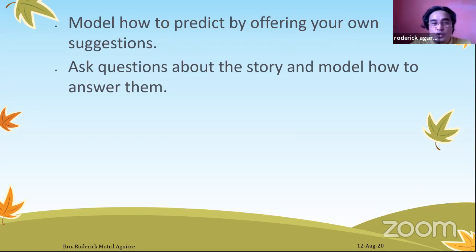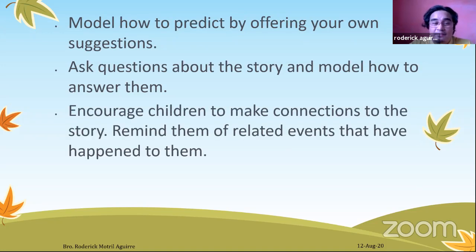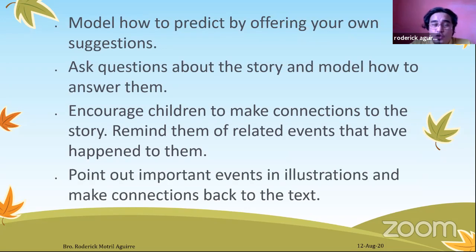Next would be to ask questions about the story and model how to answer them. I just did that. Encourage children to make connections to the story, like putting them in the situation of some of the characters, or if they were the writer of the selection, how would they present some of the events in the story. Then remind them of related events that have happened to them. Could they relate that to what happened to them previously? Help them make connections between the story and their previous experiences. Then point out important events and illustrations and make connections back to the point.